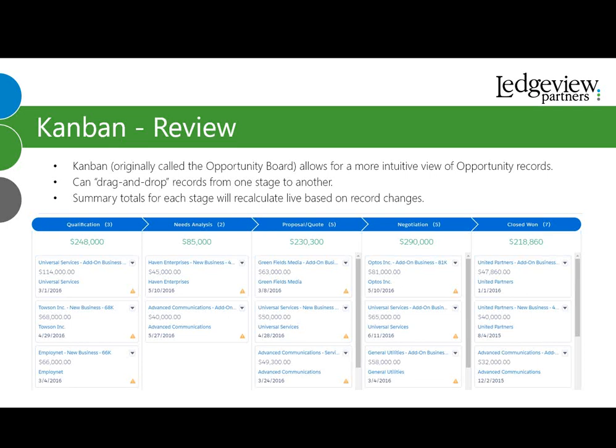You could take an item that's in needs analysis and drop it over into proposal, or you could take one out of the qualification and drop it in needs analysis. Whatever your stages were configured from an opportunity perspective, you can move them around. And then all of the totals, the summarization that was happening at the top, that was all automated. So that would then roll up, and it has a nice feel to it, especially when being presented, if a sales rep is sitting in front of an executive, and they could show exactly where everything sits. This sort of gives a nice visual pipeline of where everything sits for those records.